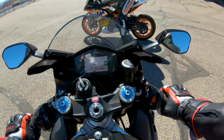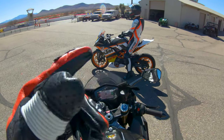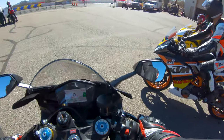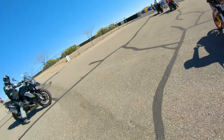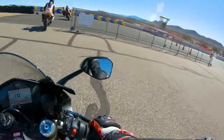Factory. Gonna follow Mr. James here. This track is so technical, that bike is perfect here. So let's have some fun. All right, the whole purpose of a lead follow is to kind of learn the track pretty well, you know? I'm not used to this track on a bike, so I'm trying to learn this bad boy.